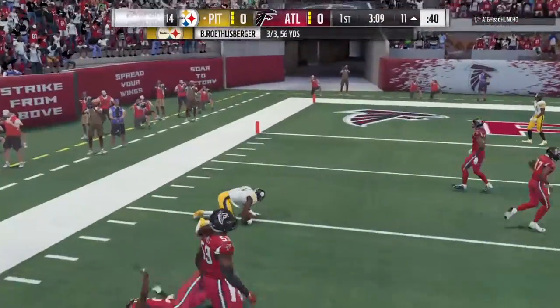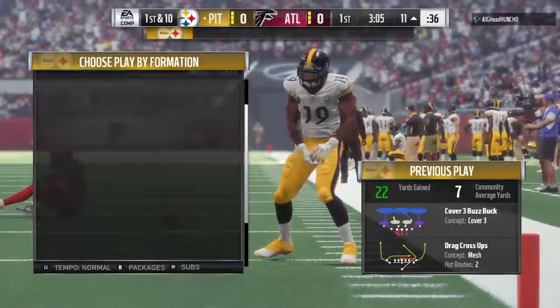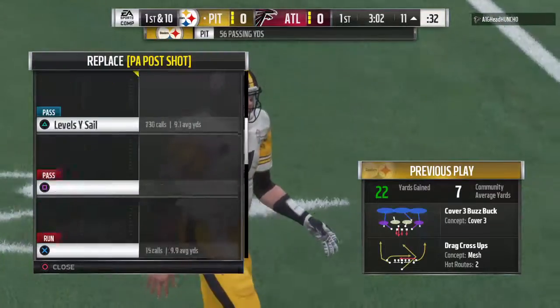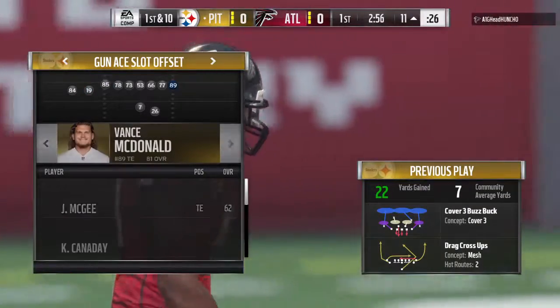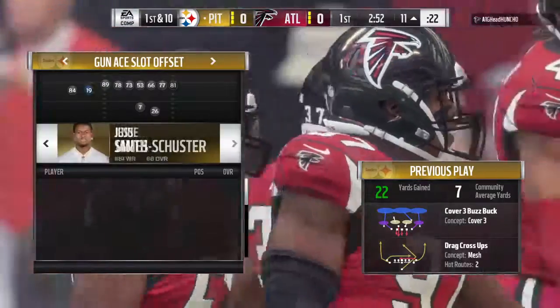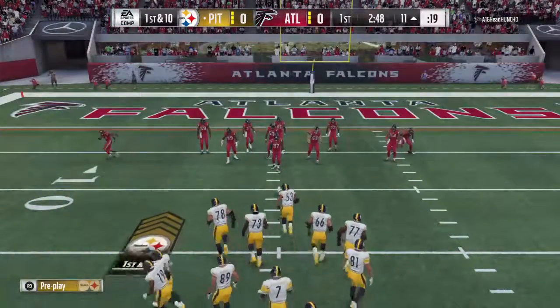Throw left side, complete to Smith-Schuster. A good pickup there at 22. This drive, it's been a good mix. 3 passing plays, 3 runs, hitting on all 3 of those passes, and the last one putting him in the red zone. So wouldn't you think play action right here? Because you've got the ability and had the ability to run it and throw it. Go play action and take your shot at the end zone. So they're operating in the red zone.